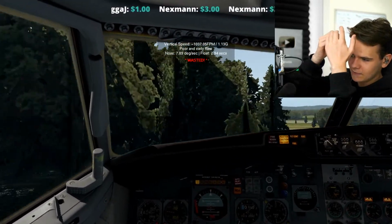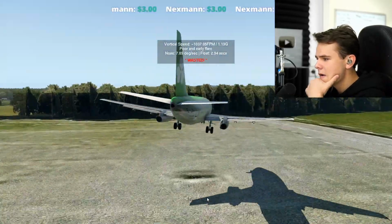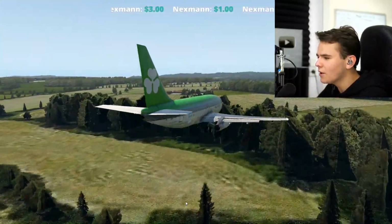Trees. Brace! Why does this plane bounce so much? Oh, the landing gear's still out. That makes sense. Uh-oh. This is what we call a dolphin effect.